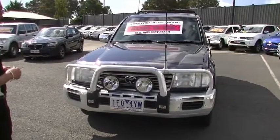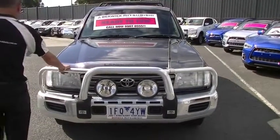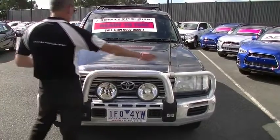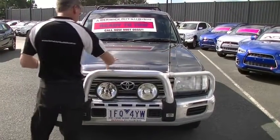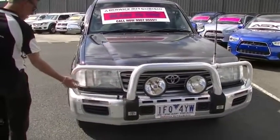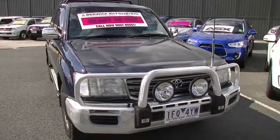We'll start off at the front of the car. Notice that it's fitted with a lot of extras, this car. You've got the genuine Toyota bull bar, fitted with the driving lights. We've also got our UHF aerial here and the genuine clear bonnet protector. Headlight protectors as well, so it's pretty much optioned right up at the front of the car.